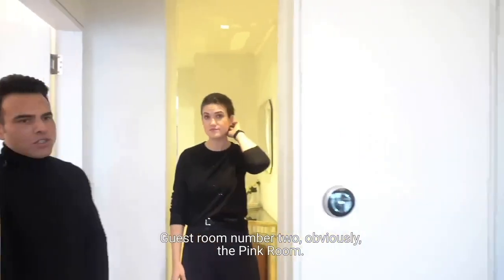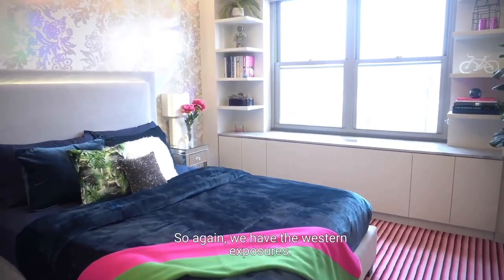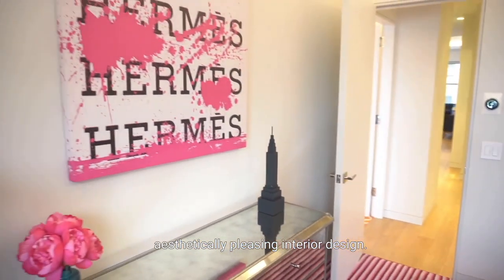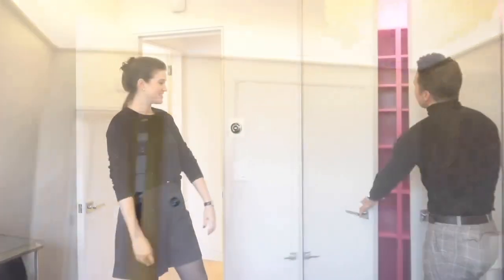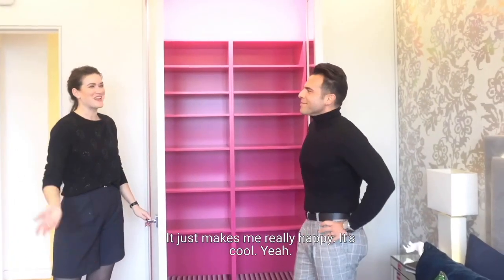On guest room number 2, obviously the pink room. So again, we have the western exposures, crazy funky rug, very interesting but very aesthetically pleasing interior design, and it wouldn't be complete without a pink walk-in closet. I love this. It just makes me really happy.